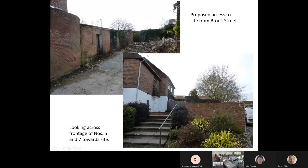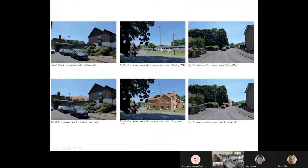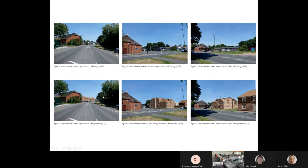Sorry, nearly there. I took this through the gate, so it's just a very scruffy area at the moment, but it's not used for anything. It's taken across the frontage of 5 and 7 towards the site. You can just see the top of Fox's Garage there and a beech tree, which is considered to be of importance, which is located there on the boundary. These are some visual CGIs provided off the site to try and show you the difference in appearance. So on Winchester Road, south from Malt Lane, Southfield's Close, looking back towards the site, is existing and proposed.